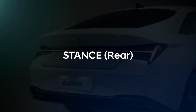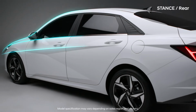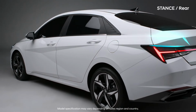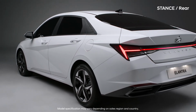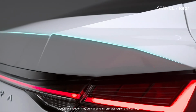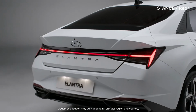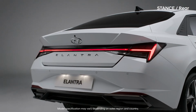Stance. Rear. The roofline, belt line, and side character lines from the front all clearly and vividly continue to the end of the trunk lid. Lines that are usually very difficult to configure with steel were completely applied through plastic exterior materials that are traditionally used only for luxury cars.